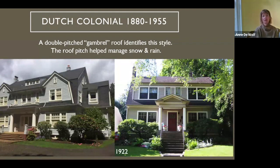Dutch colonials are a bit of a subcategory of the colonial. They have a double pitched gambrel roof. You see here it goes pretty much vertical. Sometimes the siding of the house was even applied to the vertical part of the roof, and then a little bit more of a 45-degree pitch. This helped snow fall off the homes, because in northern cities and countryside, you wouldn't want snow to build up on your roof and cause the roof to cave in.